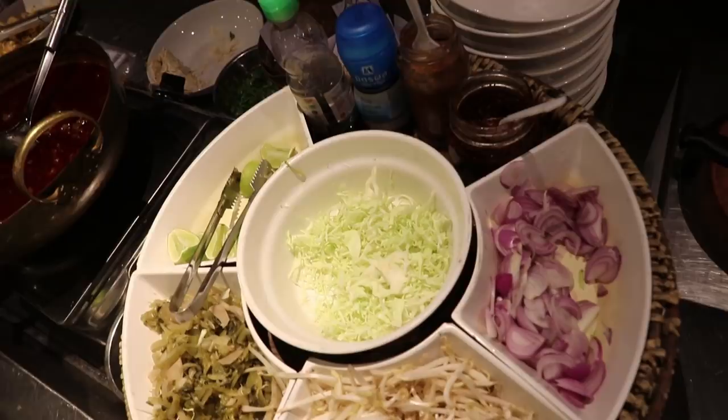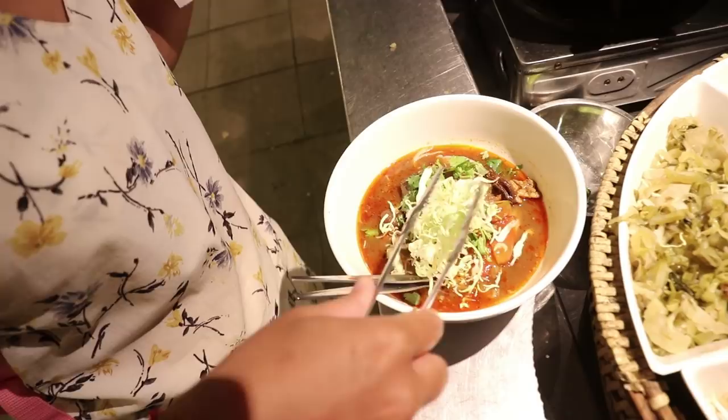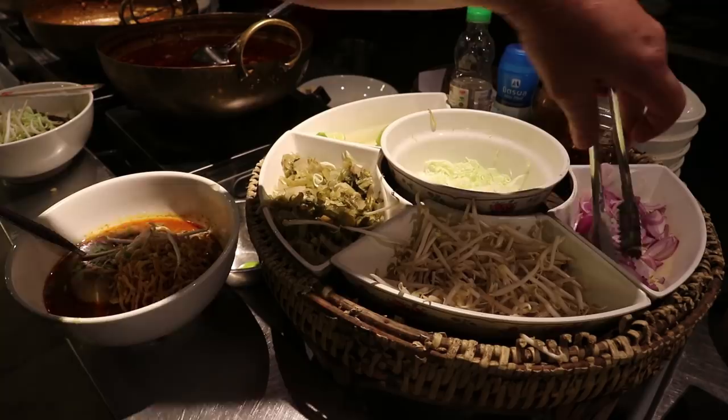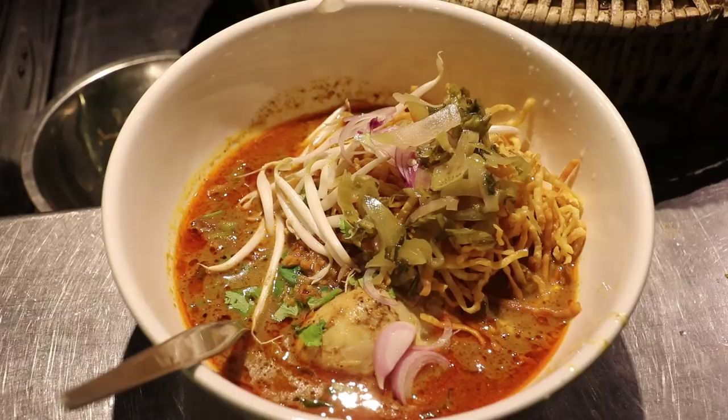And then they've got a platter of vegetables that you can top it with. One's got some cabbage, bean sprouts, and I top mine with some bean sprouts, some sliced shallots, some pickled vegetables, and also a squeeze of lime. Looks good. There's a great range of food at this market.